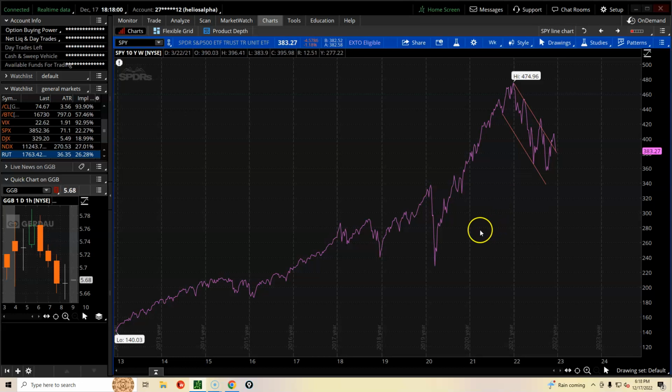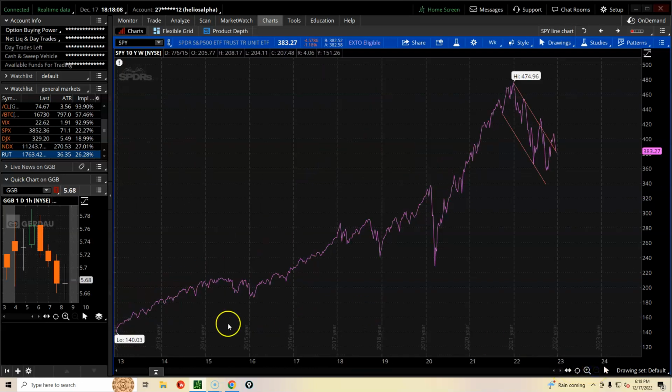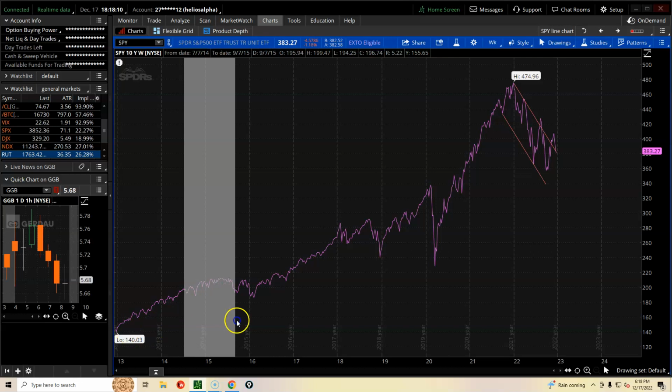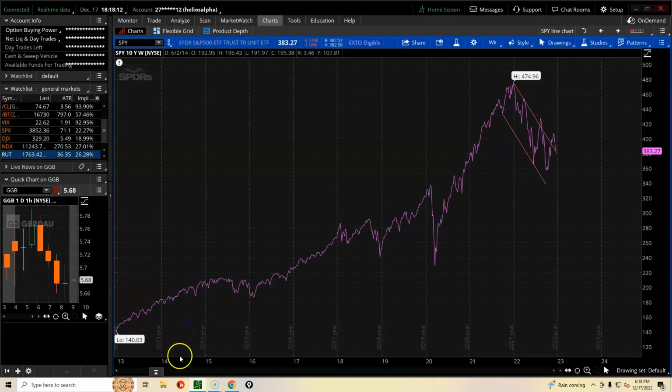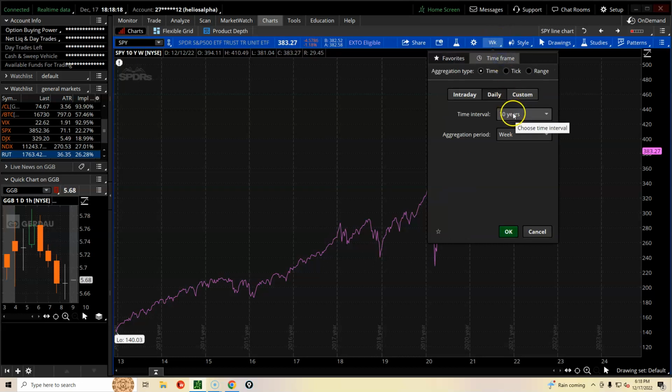Because, for example, at first there was quantitative easing one. Maybe that started probably around, oh, that's not what I want. Okay, we're not going out in long enough time. 10 years. Let's go.